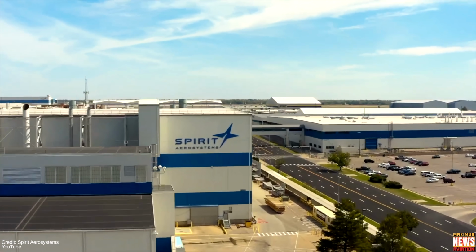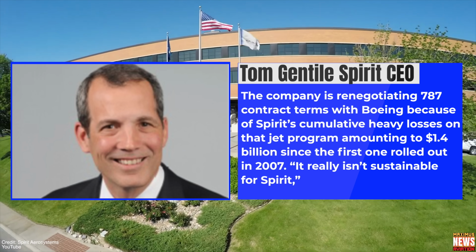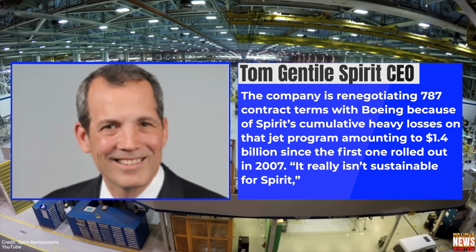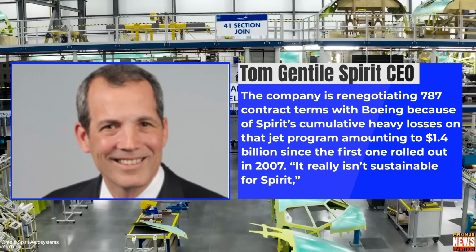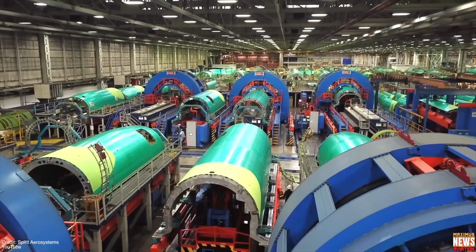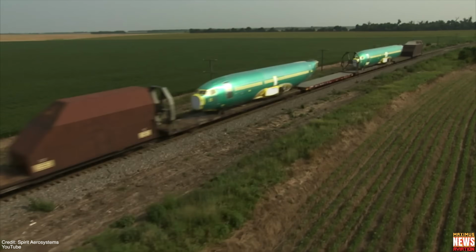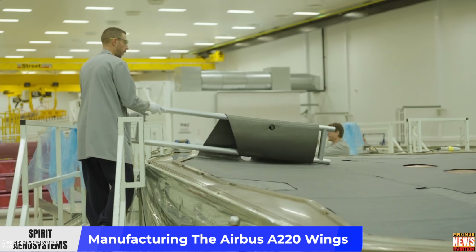Speaking at a recent financial conference, Spirit CEO Tom Gentile said the company is renegotiating 787 contract terms with Boeing because of Spirit's cumulative heavy losses on that jet program amounting to $1.4 billion since the first one rolled out in 2007. It really isn't sustainable for Spirit, Gentile said. He says Spirit has never managed to make enough progress on reducing the cost of building carbon composite structures. The 787 was the first commercial jet built largely from this material.